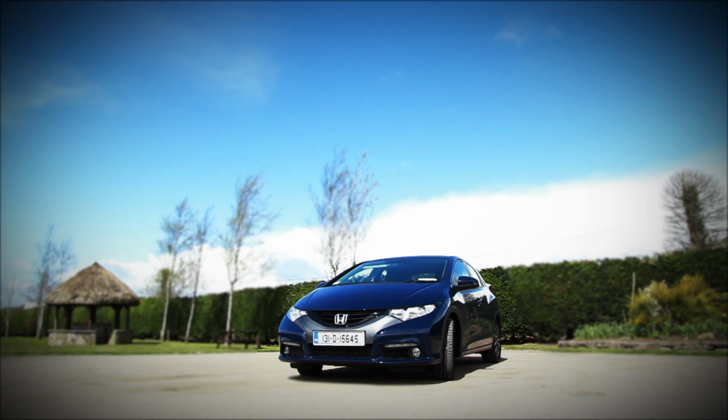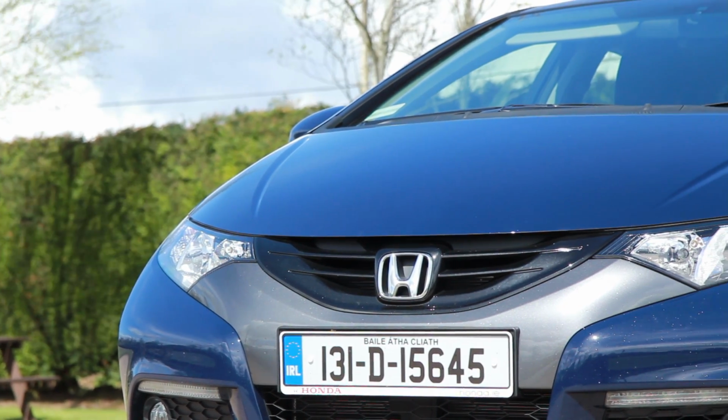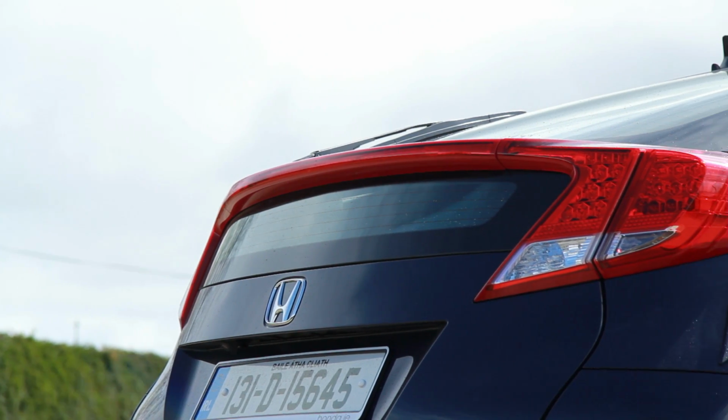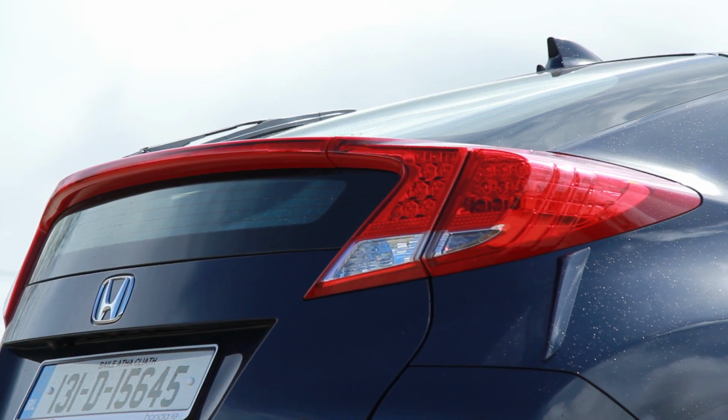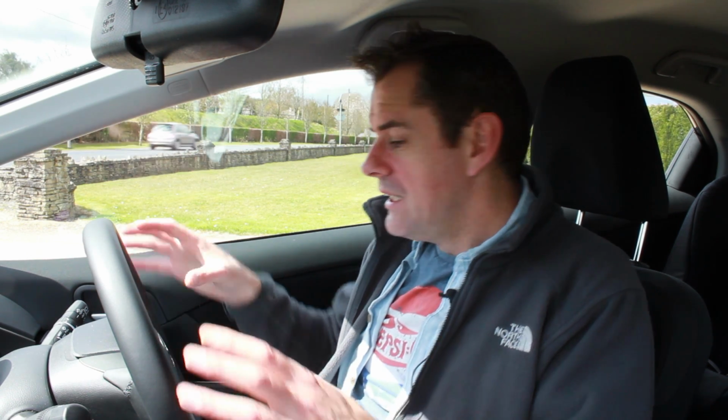So, let me introduce you to the Honda Civic. Now, this is my first Honda to have on a full test, okay? So it's the first one that's come along. It's actually a Civic, so it's the one that's been out for a while, but it's got the new 1.6 litre diesel engine in it. Not much change. I've driven Hondas before, obviously, but not that many changes.